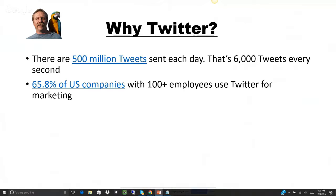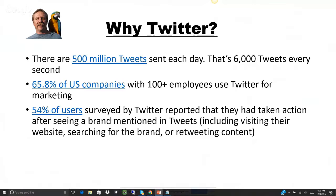Another interesting stat, as far as it being a commercial entity, 65% of US companies with 100 employees and above use Twitter for their marketing. 54% of users that were surveyed reported that they had taken action after seeing a brand mentioned in tweets, including visiting the websites, searching for the brand, or retweeting the content. So as far as looking for a platform that goes viral and is very active and responsive, I believe now, with what I've been experiencing, that it's really a platform that you should be paying attention to.